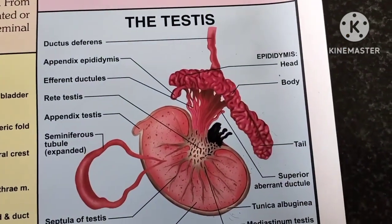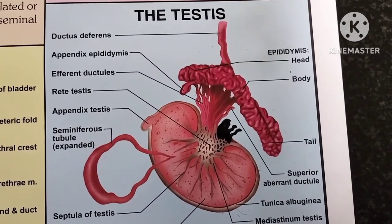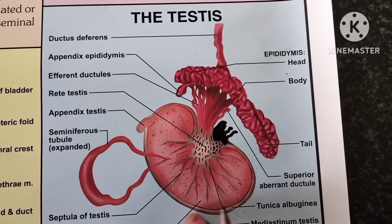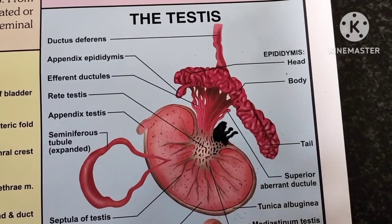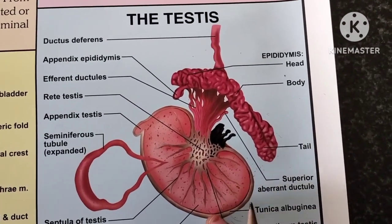Is it clear? The scrotum acts as a thermoregulator. The scrotum helps in regulating the temperature and makes sure that it is 2 to 3 degrees lower than the body temperature.